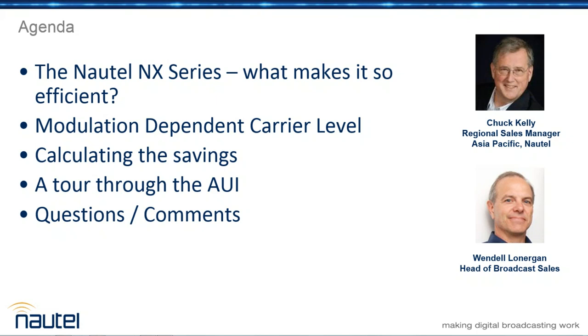So we're going to talk about the NX series, what makes it so efficient. We're going to talk about a really, really, really cool technology called modulation dependent carrier level. We'll talk about that. We'll actually bring up a spreadsheet, and you can have access to the spreadsheet, calculating the savings for that. And then a tour through the AUI, the Advanced User Interface. And then we're going to take your questions and comments.